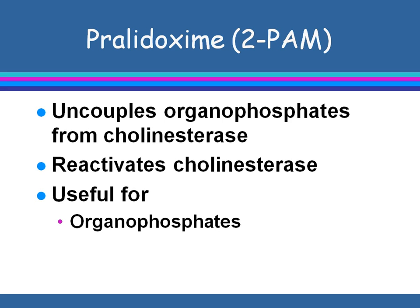I think all of these, when you look at all medications, they all have half-lives because they all have metabolic rates. The organophosphate has a half-life as well. So that's in the system until the system breaks it down. So what you have to do is know the half-life of what you're dealing with and the half-life of your treatment.